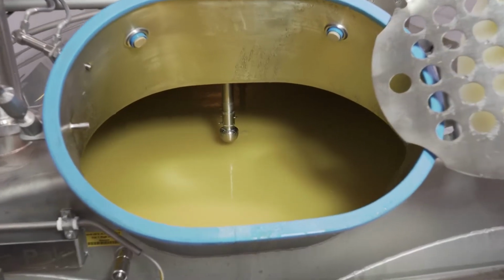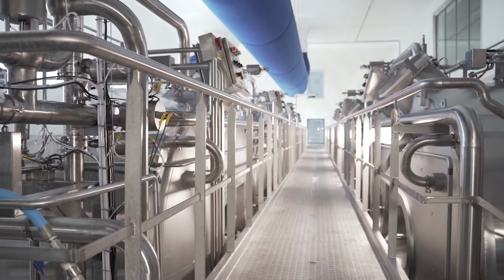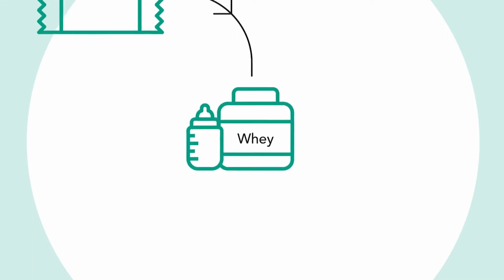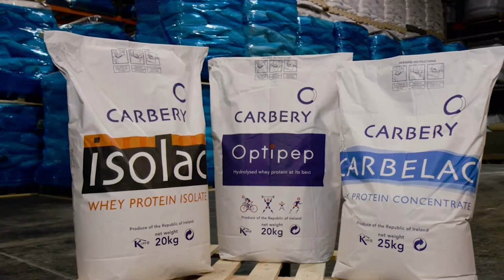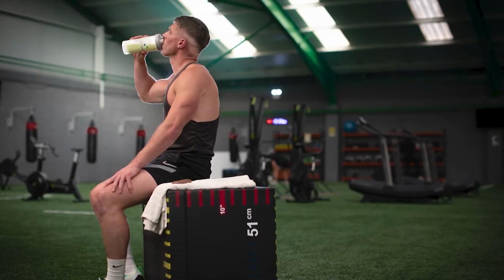We make cheese, and then for those that are familiar with that process, we generate whey. In the past, you go back 40, 50 years, whey would have been used as a pig feed. It would have been seen as a waste material. Carbery introduced an innovative process which enabled it to extract proteins from that whey, which forms the basis of our nutritional ingredients today. These ingredients are found in many leading infant formula brands around the world and many sports nutrition brands.